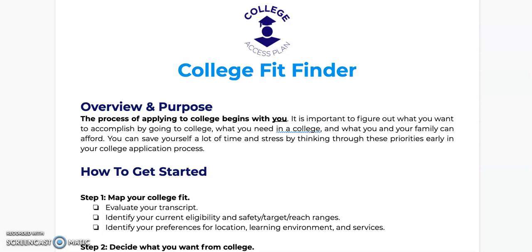Before you begin your college search, it is important for you to have an understanding of what you are eligible for and what you want out of your college experience. That's what the College Fit Finder is all about. You can use this handout to reflect on what you are looking for in a college. There are no right or wrong responses. This is an opportunity for you to be honest with yourself about what you know and don't know about what you might want in a college.